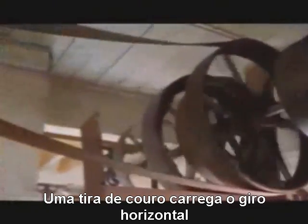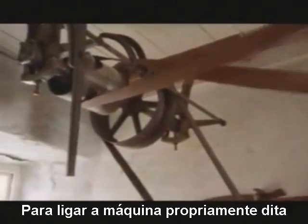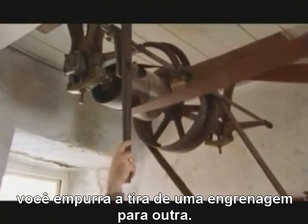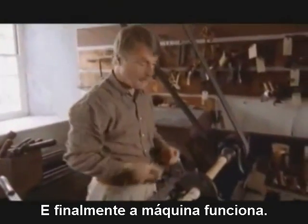A leather belt carries the power from those horizontal shafts to a pair of pulleys above each machine. Now, to get the power to the machine itself, I'm going to turn the machine on by sliding the belt from one pulley to another. And voila, the machine works.